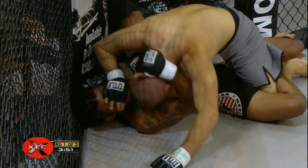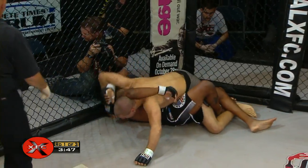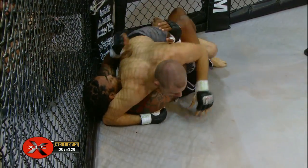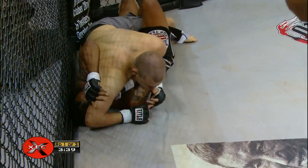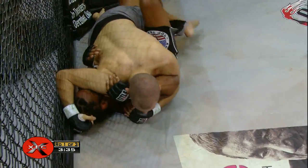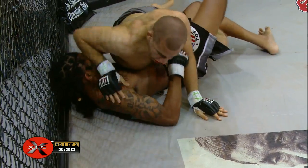Now Christodoulou gets off some shots of his own off his left hand, posts up and tries to land an elbow off the right, posts up again off the left. Looking at pass to side control here, take that left leg out of half guard, but not enough room, pressed up against the cage. Nice reverse elbow there from Christodoulou. And another one just behind the ear. He may look for something on that far arm here of Lutchmedial.